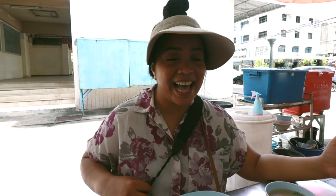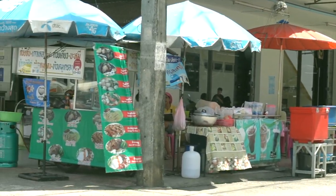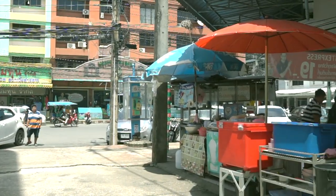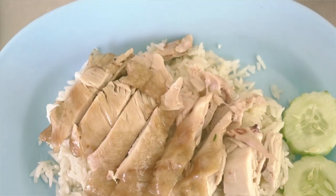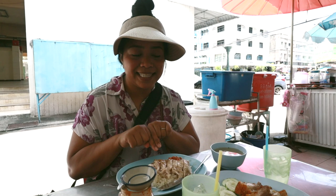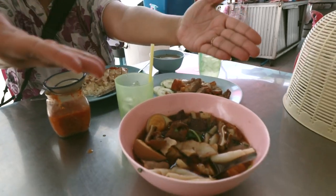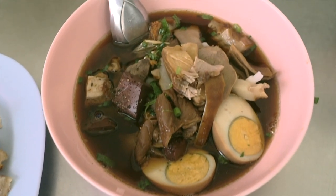We are at one of our favorite places to eat here in Krabi Town, right across Mother Marche on Maharat Road. One of my favorite things to get here is the chicken rice. And then we have the roast pork. And we have Greg's favorite thing. This is what he has been ordering every single time.